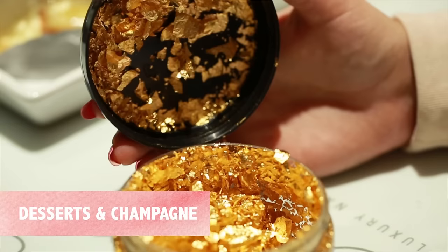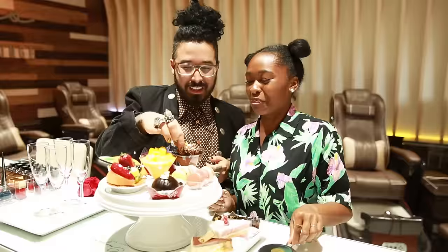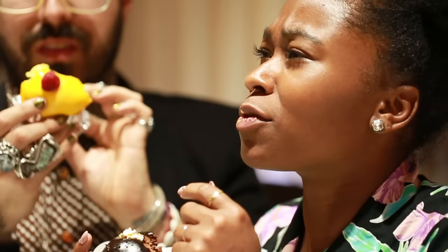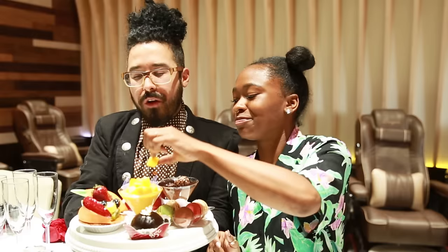Part of the package, we actually sprinkled 24 karat edible gold onto the desserts and pastries for her to enjoy. Snack break! Try this goldly. It tastes like nothing. It tastes like foil. Mmm. You have gold in your beard. Thanks. You go get a facial, I'll take care of this stuff. Okay.